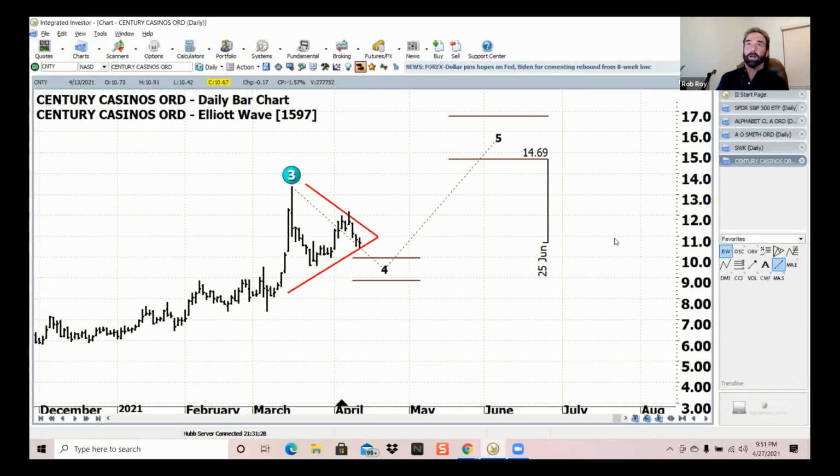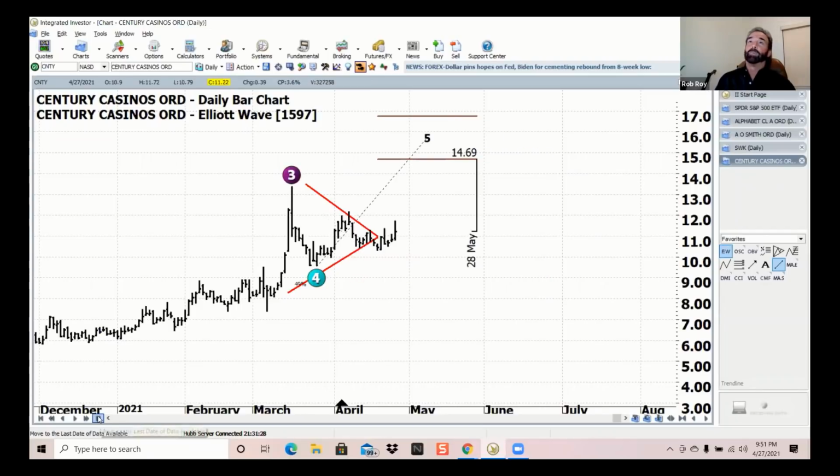You're not going to make as much as you would if you said, okay, that's a triangle and a wave three. We're going to the upside, and you just trade it long. You'd make more money on an upside breakout from that scenario than you would out of a strangle. But then the strangle, you have the breakout either direction covered every time. So that's a personal preference scenario at that point.